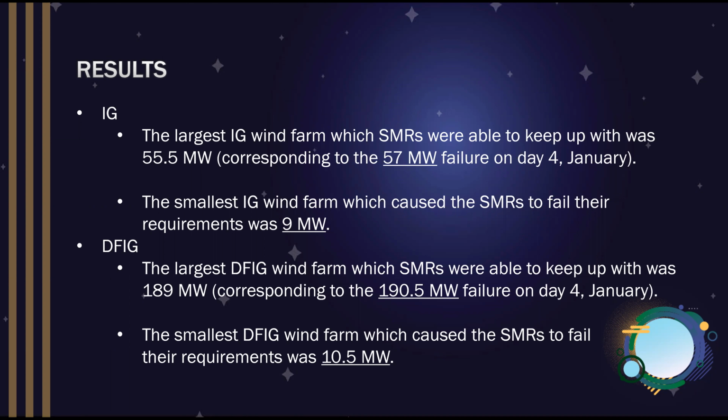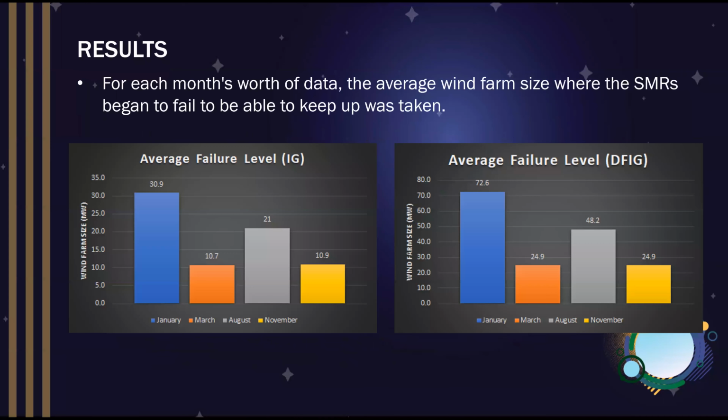The maximums and the minima of each of our 2 simulations are documented here. The largest IG wind farm that the SMRs were able to keep up with was 55.5 megawatts. The smallest IG wind farm that failed our SMRs was 9 megawatts. Likewise, the maximum for DFIG was 189 megawatts, and the minimum, which failed our simulation, was 10.5 megawatts.